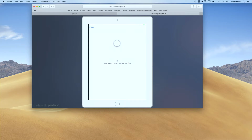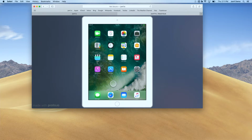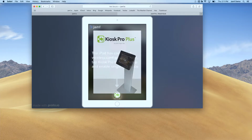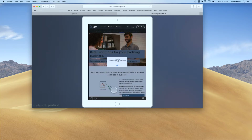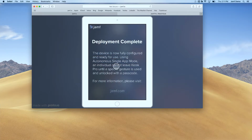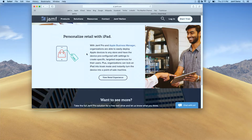So again, they're getting that out-of-box experience. It's going to configure it with Jamf Pro, and once the enrollment's complete, it's going to put any necessary applications on it. And then it might put it into the kiosk mode where it's in a single app mode and you can't do anything else that you'd want. In this case, nobody would be able to touch the device, even pressing the home button or anything like that. It's not going to allow them to do anything. So that's a great example for retail.